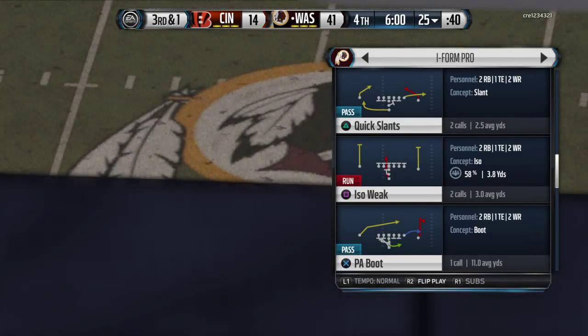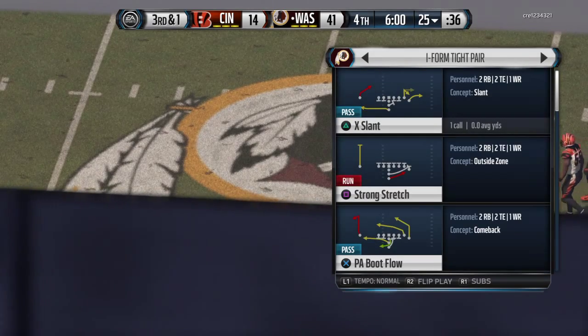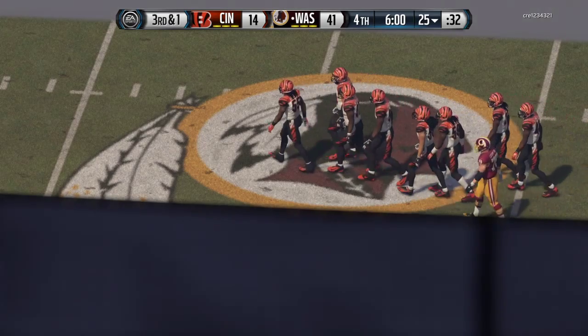We're heading to the fourth quarter in what has been a completely one-sided affair. I'd ask if a comeback is possible, but when it's this margin, Phil, I'm a realist.